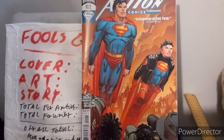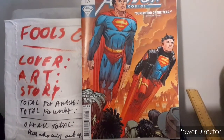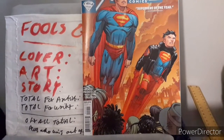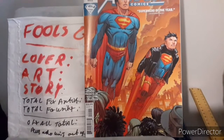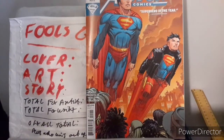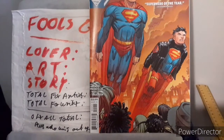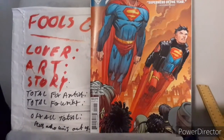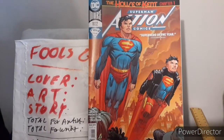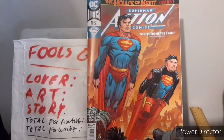Another thing missing is time. When is this occurring? And we never really get any accurate answers. We do get one small comic reference though, but that's just go read the Young Justice series, and it really doesn't help the reader. Of course, as you can see, the title of this arc is The House of Kent, which I'm guessing will probably go for about 3 or 4 issues.